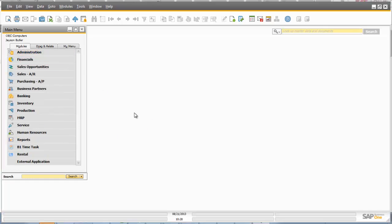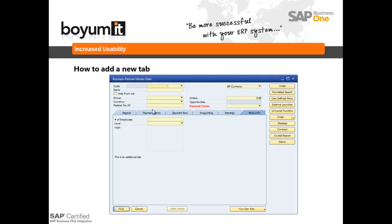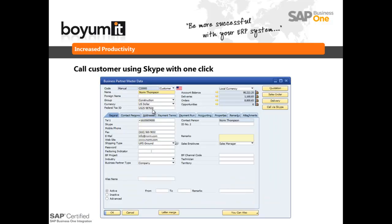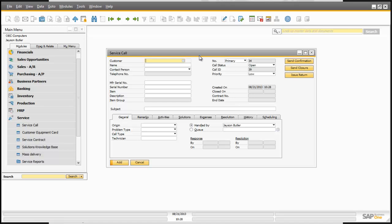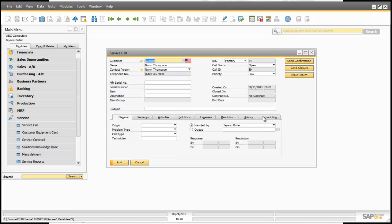Okay, so let's go back into the slides. I've done a few slides, like adding the new tab, adding the button, doing the search in Amazon, calling Skype. So now let's see something that is using an additional product called the print and delivery. The print and delivery is basically enabling you to send emails automatically from the system into the customer's inbox, and also to print and save as PDF, for example. So let's show you how it works.